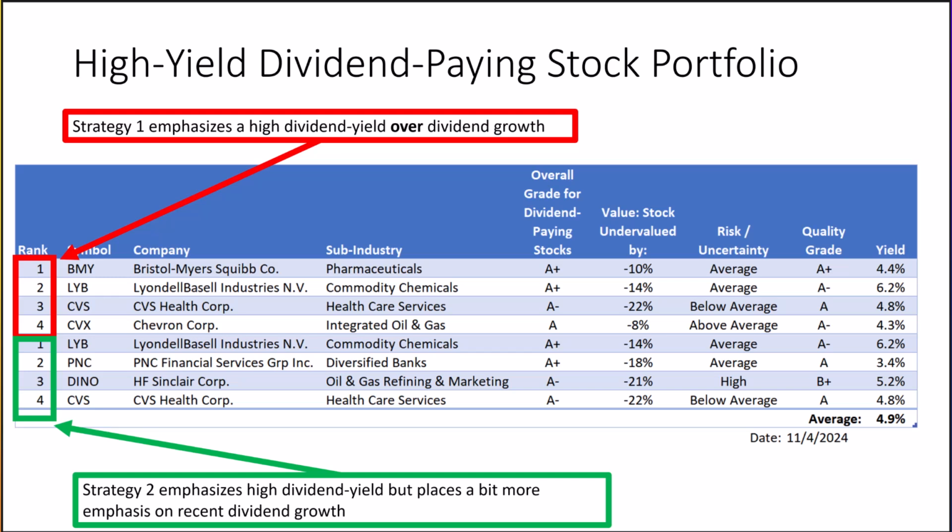That's perfect for investors in retirement or getting close. Strategy 2 still emphasizes high dividend yields, but places a bit more emphasis on recent dividend growth in an attempt to try to get the best of both worlds. Because there are 2 different strategies, we have 4 stocks in strategy 1 and 4 stocks in strategy 2, giving us 2 rankings. So each week we take $12.50 and split it between the 8 stocks. So each stock gets a 1/8 weighting.